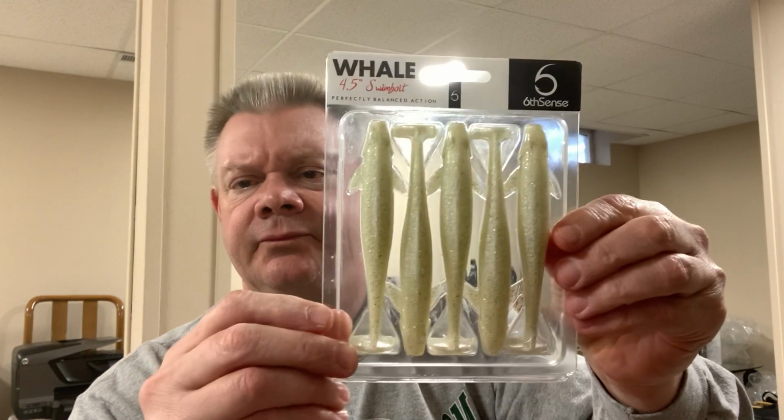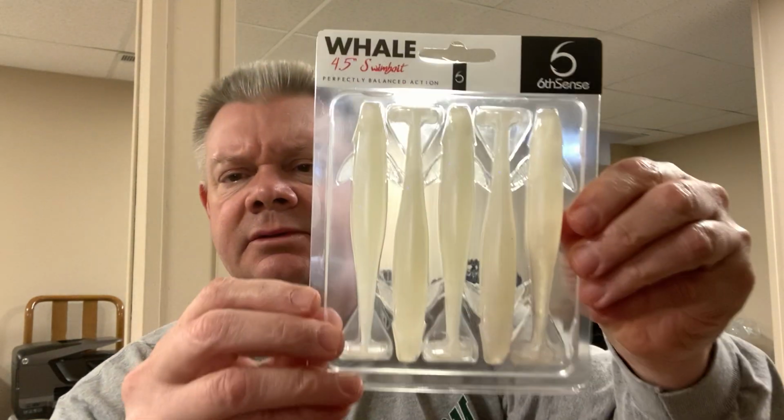And I also got two more different colors. I got the Platinum White in that bait, and the Ghost Ice Minnow in that bait. So you can see, I like these whitish, bright, natural colors. To me, they look the best in the water. Open that up.